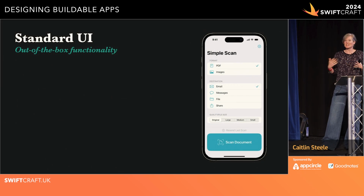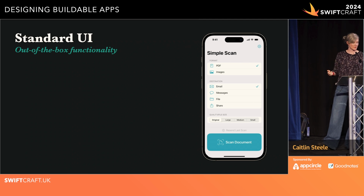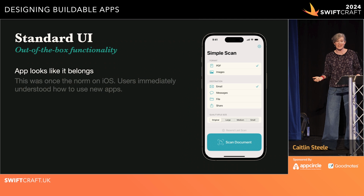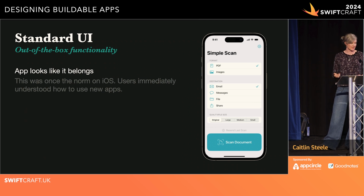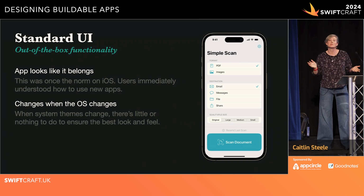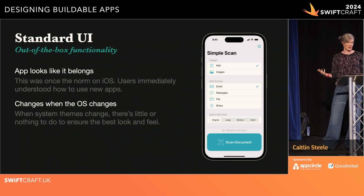So this is standard UI, that basic bathtub. The app looks like it belongs. It's intuitive. Users get it. You don't have to explain anything about it. And it's really easy to update, if something happens over a period of time, or you just want the newer model. The acrylic on your tub is scratched. It's been 10 years. It's time. This is your standard UI. It's super easy.